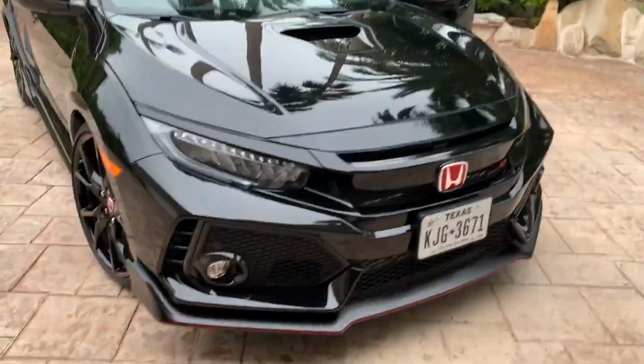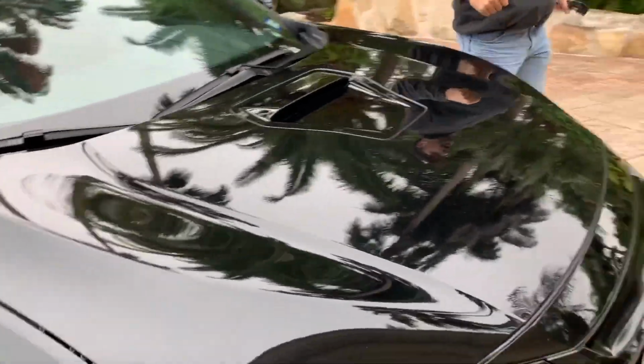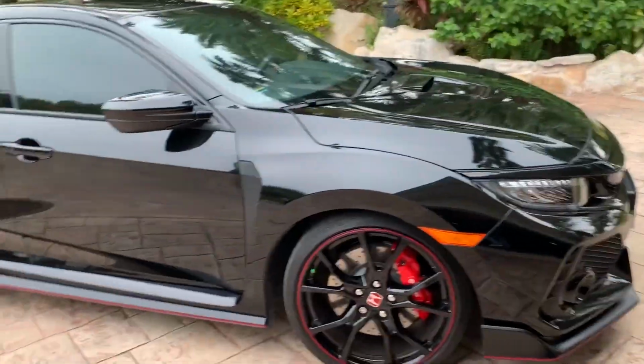You know, why not do another one? So this is the hood scoop thing. Wow, I actually got terminology right. I actually did a video on this already, but then my sound didn't work, so we're gonna try again.